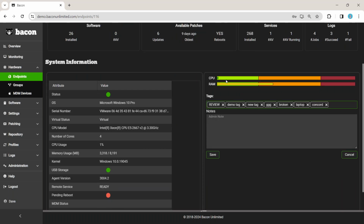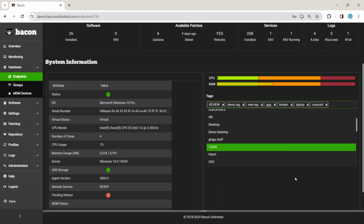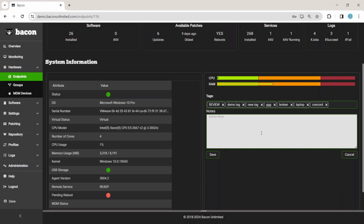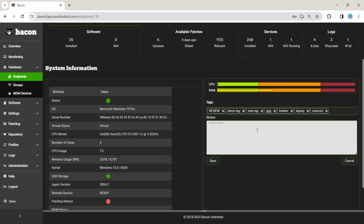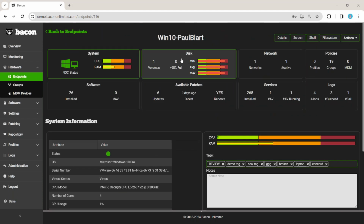On the right-hand side here, we can see performance information. So CPU utilization, RAM utilization, excuse me, as well as any kind of tags here. So these are ones that you can create in the UI, or you can select from ones that have already been created. Down here we have notes, and so the tags and notes I set here are the same ones that your coworkers will see when they're in the system as well. And keep in mind, tags can also be searched for on the previous endpoints table and filtered by as well.